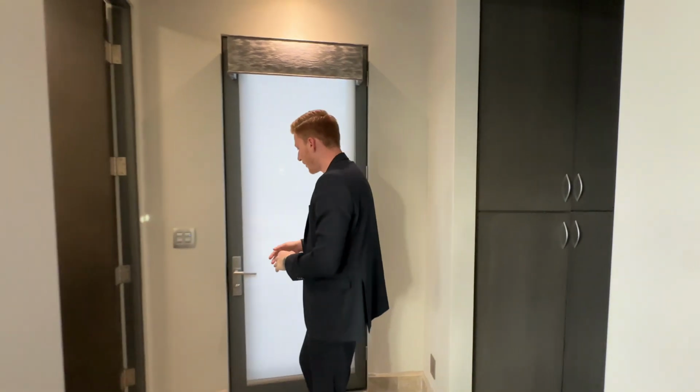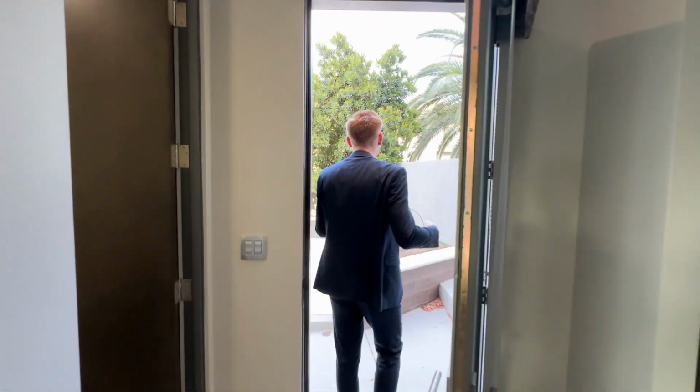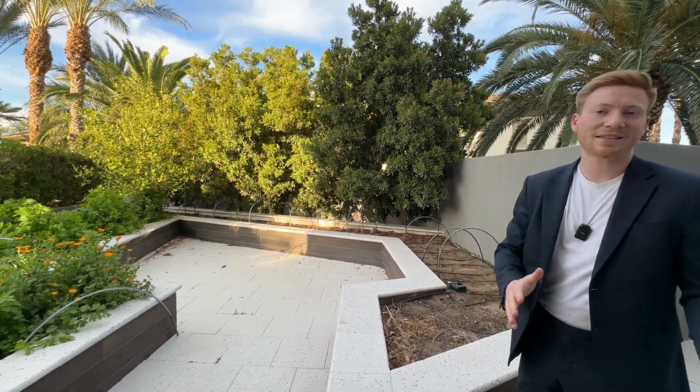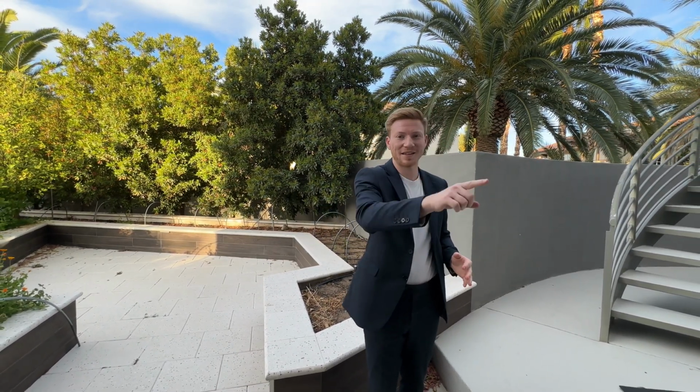Now we have this door here which opens up to a garden, and there's actually another stairwell that will take you to the top floor, but we're not there quite yet. I just want to go ahead and point out this garden access that this home has. But there's a whole other wing upstairs that this stairwell takes you to. But I'm going to take you the proper way, so I'll meet you guys back at that staircase and we'll go upstairs.